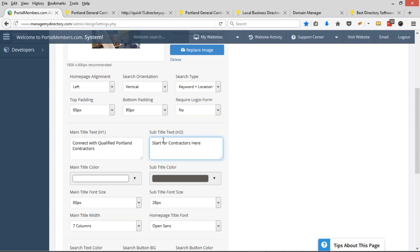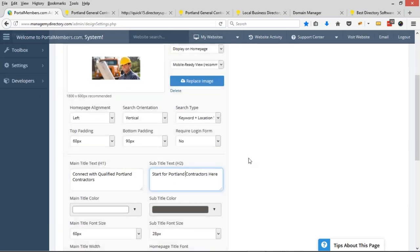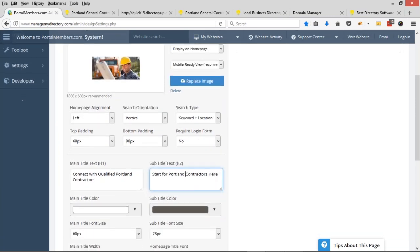It's a wide shot, plus it has the guy on the right, and Jason's going to show us how you can control where the search module is, whether on the left, the right, or the center. In this case, you can see homepage alignment left, and that's why it's going to display on the left-hand side.